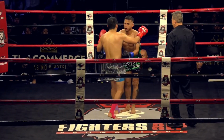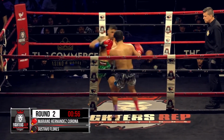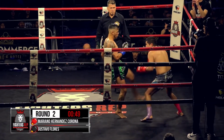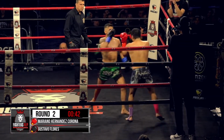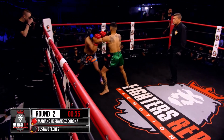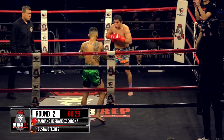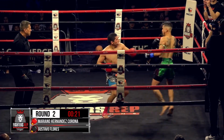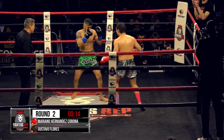And the action resumes. Fighters paying respects for that. It is a fight, but it is a sport, and we have two sportsmen in the lion's den right now, both wanting to become victorious. That left hook to the body is working for Corona throughout the entire fight. And that active clinch, here you go. You see him putting his hands down to try to protect his body. And Corona trying that winding uppercut, winding hook.